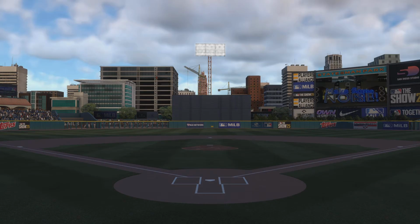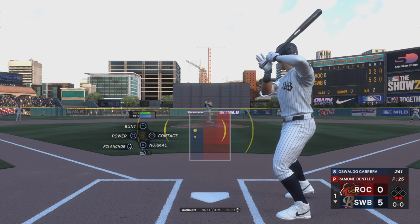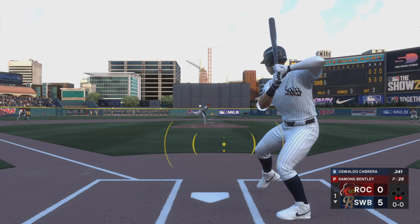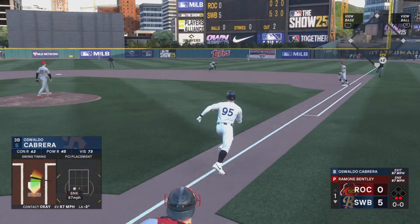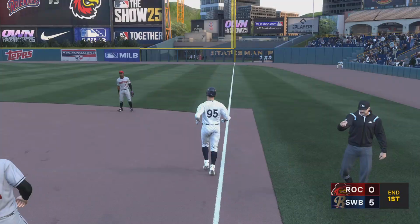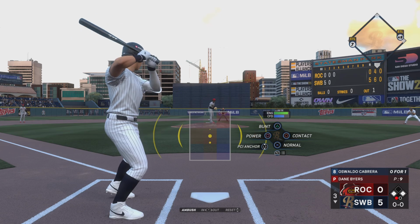Hello, baseball fans. Now the third baseman, Oswaldo Cabrera, hitless yesterday as they only pushed across one run. On the ground, right side, Cespedes. There in plenty of time, ends the inning. But they take one out and two on. Digging in for the Rail Riders, Oswaldo Cabrera.